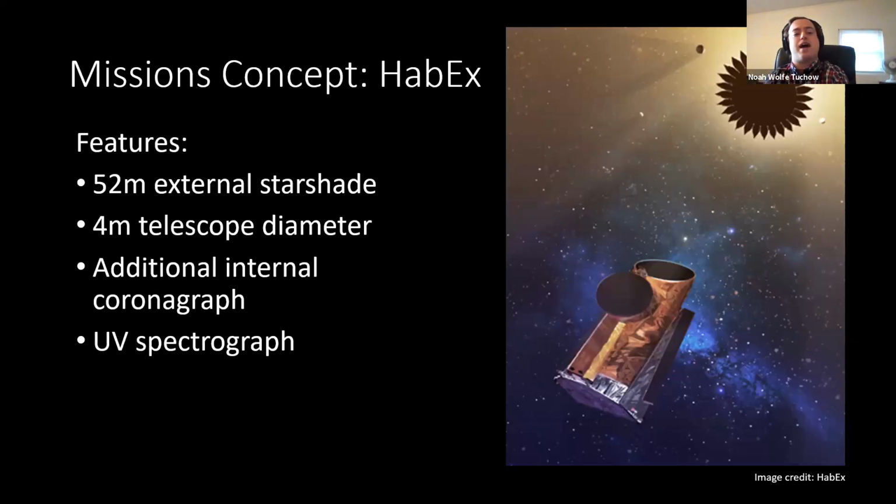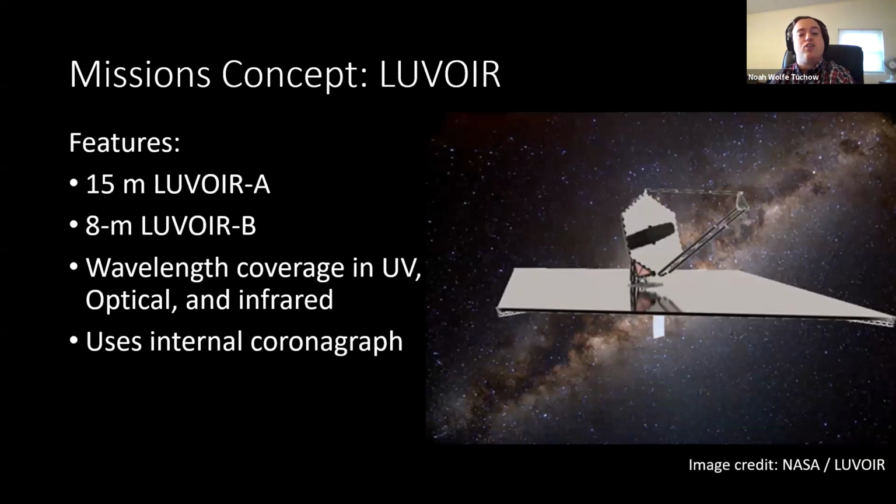There's the HabEx mission concept, which has a 52-meter external star shade and a 4-meter telescope diameter. It also has an additional internal coronagraph and a UV spectrograph. Then there's the LUVOIR mission concept, which has two potential designs: the 15-meter LUVOIR-A and the 8-meter LUVOIR-B. And LUVOIR has a wide wavelength coverage covering the UV, optical, and infrared bands, and uses a sophisticated internal coronagraph.